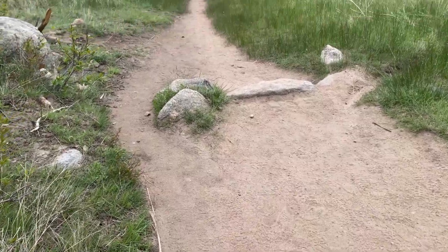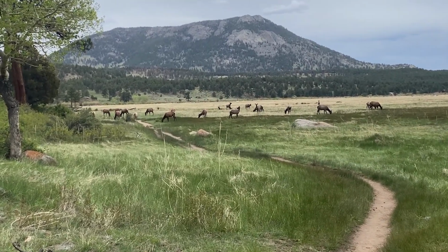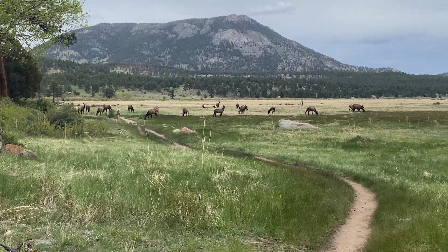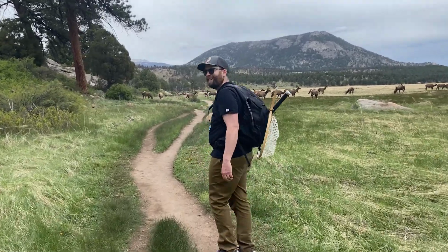We were nearly back to the trailhead when we ran into yet another roadblock. A herd of elk had gathered right across the trail. With no real way of going around them, we slowly made ourselves known and waited for them to move out into the meadow.